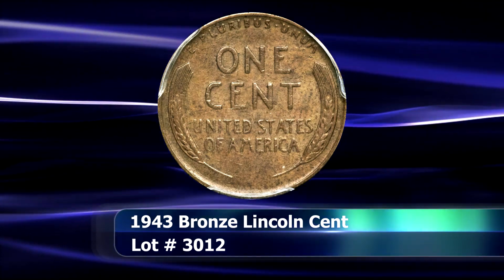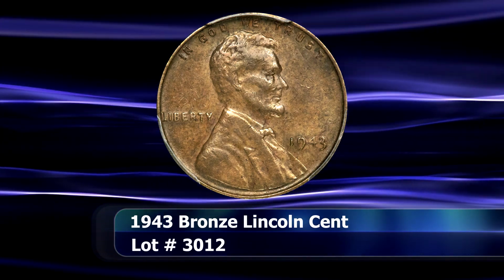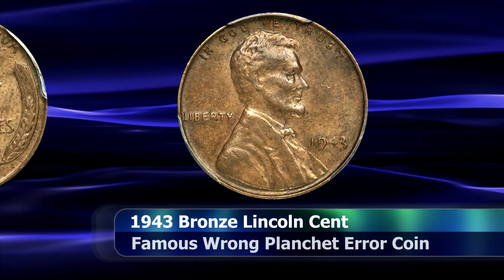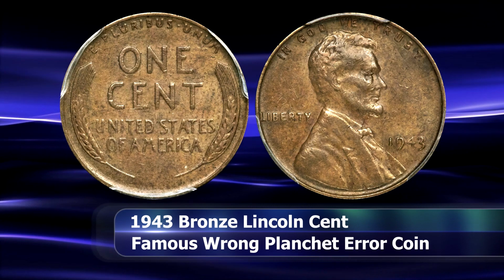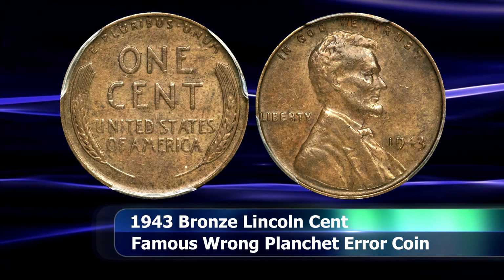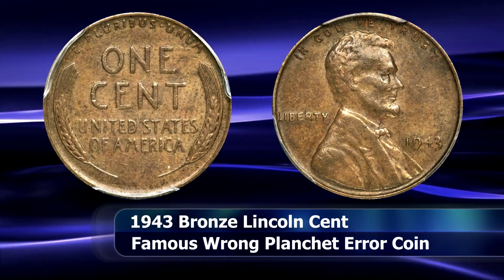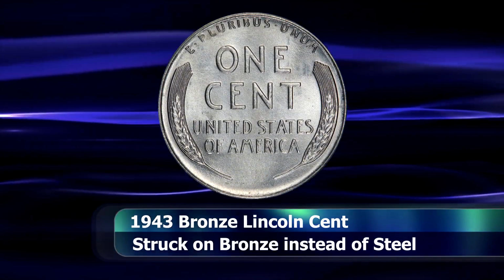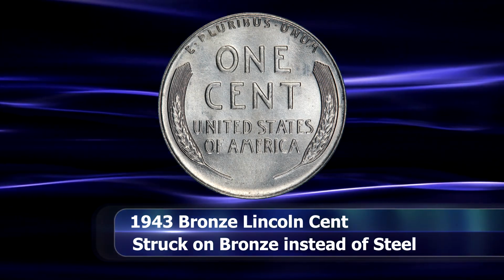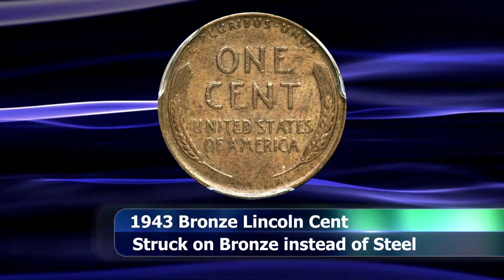This coin, better known as the 1943 copper cent, is a legendary wrong planchet error. By now, most everyone is familiar with the story of how the US, and indeed the rest of the world, was deeply embroiled in the Second World War, and the seemingly endless military machine needed every ounce of copper it could get for the war effort. Eager to do its part, the US Mint started making pennies from zinc-coated steel instead of copper. But a few of these leftover copper planchets from 1942 got mixed in with the zinc-plated steel coin blanks intended for 1943, and so this rare coin was born.